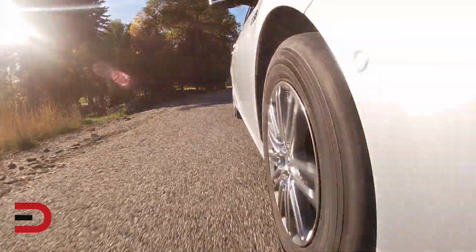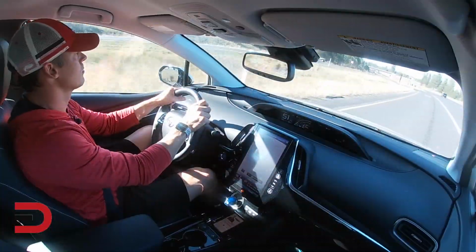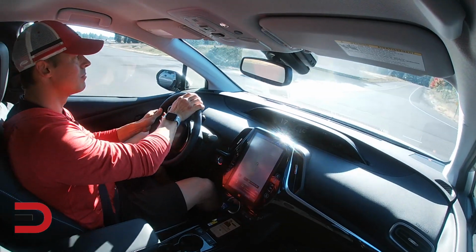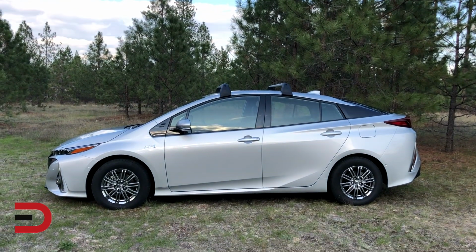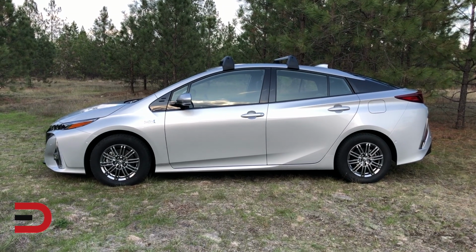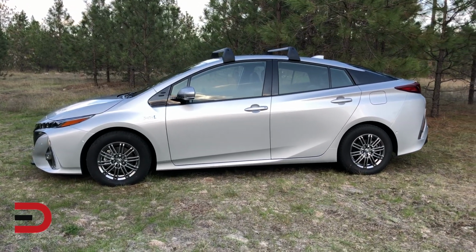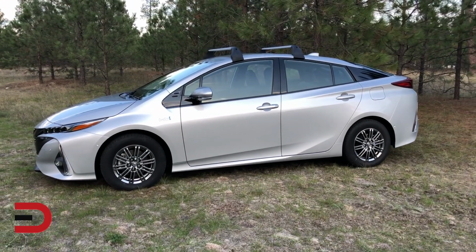Total horsepower output is 121. Now, I mentioned the features. So you got the base features that you get on the LE, and then it moves up. I think the XLE or Limited would be good choices. Price point ranges from $27,600 all the way to $33,500, and we have the one that's $33,500. Plus we have a couple other extras on it, so ours is closer to $36,000 when it's fully loaded. But hey, when it comes to a Toyota Prius Prime or Prius in general, you know that you're getting something that's focused on fuel economy and getting you around town.